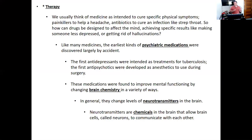So we usually think of medicine as intended to cure specific physical symptoms, painkillers to help a headache, antibiotics to cure an infection like strep throat. So how can drugs be designed to affect the mind, achieving specific results like making someone less depressed or getting rid of hallucinations? Like many medicines, the earliest kinds of psychiatric medications were discovered largely by accident.